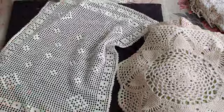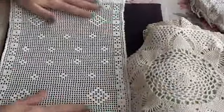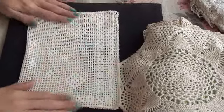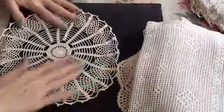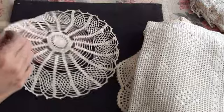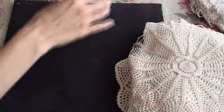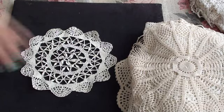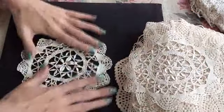Well, there's another one of these. That's a slightly smaller one. Well, that's nice. And again, great, straight away you've got a page for a lace book. And we've got this one. That's beautiful. That's like a spider web, that one. It's really pretty. That's really nice. See, I was just going to pick out all these little ones that I wanted, but I'm so happy to have them all for 50p.